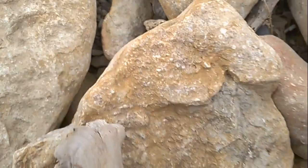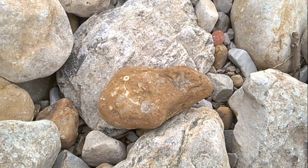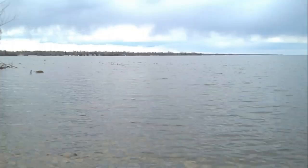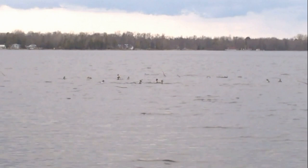Oh, huge crinoid fossils. Some are quite large. Oh, here's another one. I'm telling you, there's just so many fossils here. Oh, wow, what are those? Those are not ducks. Oh, they're loons. Probably won't focus, that's too far away. But those are loons.